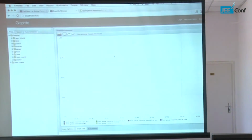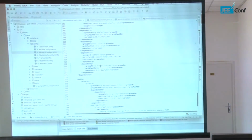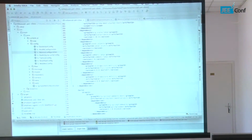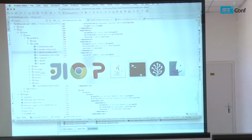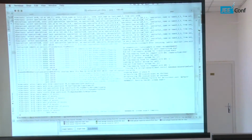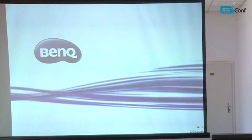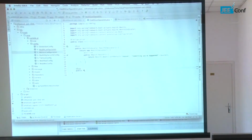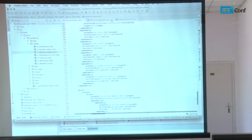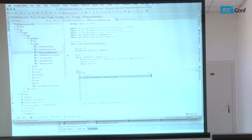So I want to send everything to Graphite. What I need to do right now is just add a new dependency. Because the Dropwizard metrics library is very well modularized, so I will add the Graphite module. Now, so I don't forget about it, I will stop the application. I will do some more code. No, oh no, it's not in this one, I'm sorry. This one I don't touch until the end of the presentation, it's this one. So here I will now create a Graphite reporter.